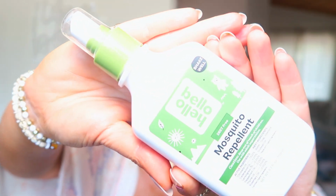So I wanted to get a mosquito spray that was a little bit more gentle with less harsh ingredients. This one is meant for babies. It's the Hello Bello DEET-free mosquito repellent. So obviously it's meant for babies and for kids, but it's obviously great for you as well.